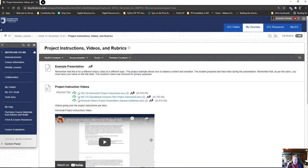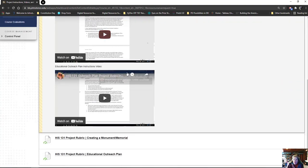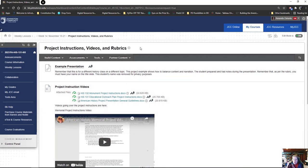So all of these, again, have very clear guidelines laid out, so you want to make sure that you look over those. So those are your 2 project options. All of the information is in here.